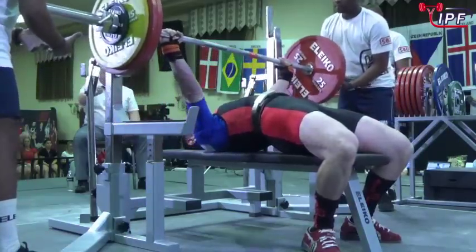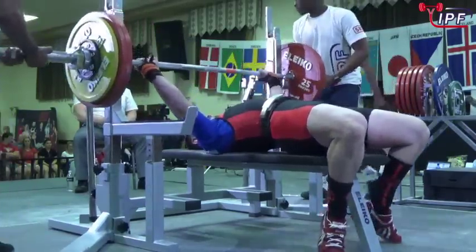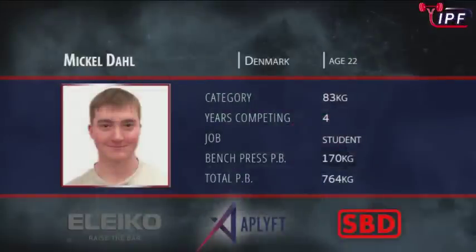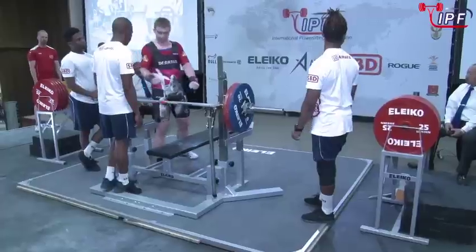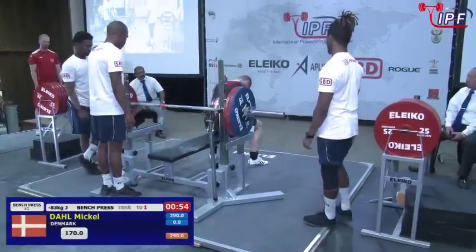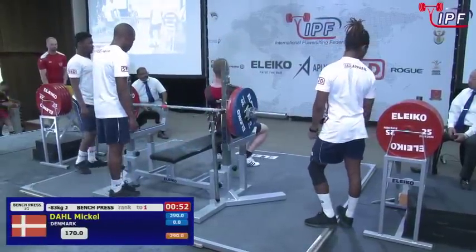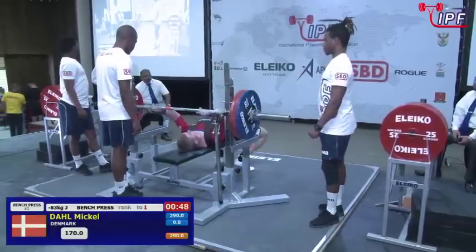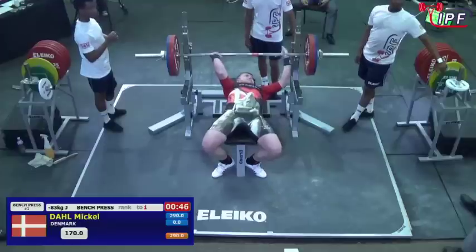Mikkel Dahl from Denmark, 170. He's fighting for the total 4th place. He's got himself in a good position with the squat. Now needs to make sure he's consistent through the bench press.